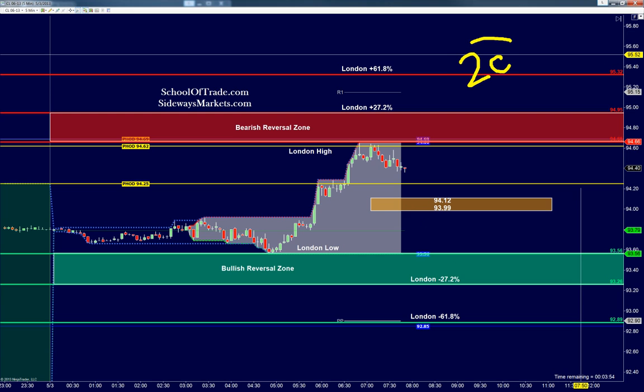Okay, not a lot of margin needed for it, not a lot of risk needed for it. The risk reward on these trades are very, very good. Stop loss goes above the reversal zone. Target goes at the lows. You're going to get that 2-to-1, right? Reward to risk.